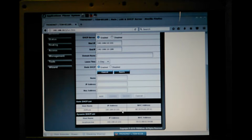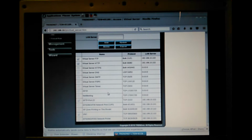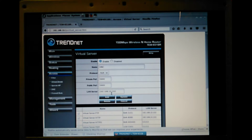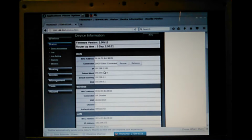10.101. That's the only static IP address that's given out. Hopefully that's right. And 10.102 is the machine I'm on right now, localhost live. And I believe that's where everything's pointing. Access, virtual server, VNC, 10.102. So that's already set up. This time I'm going to leave it. And yeah, okay, so that's good. So it might be the other router. And then what's the IP address of this router? I believe it's going to be 10 coming from 1.100. Yeah, that's the WAN.